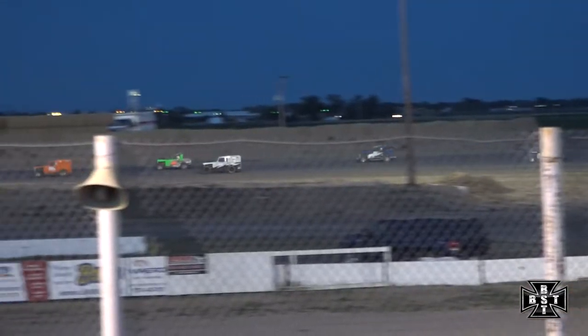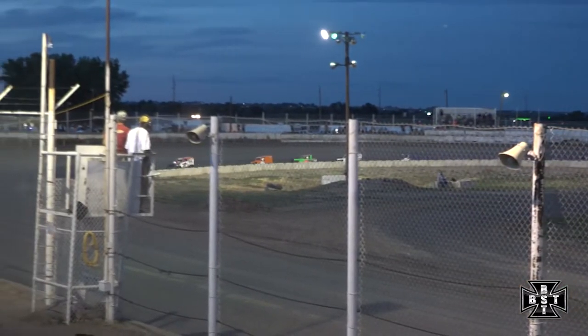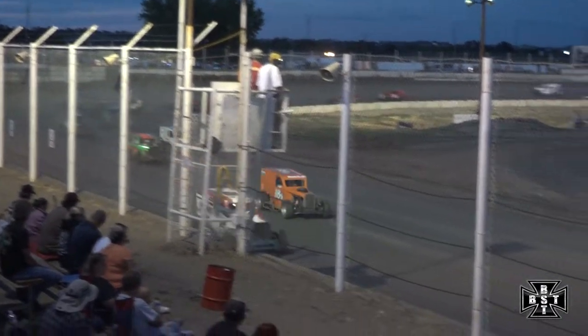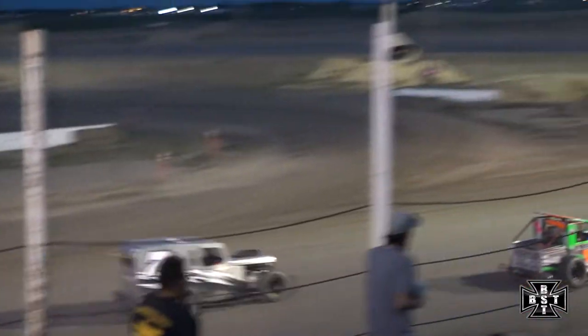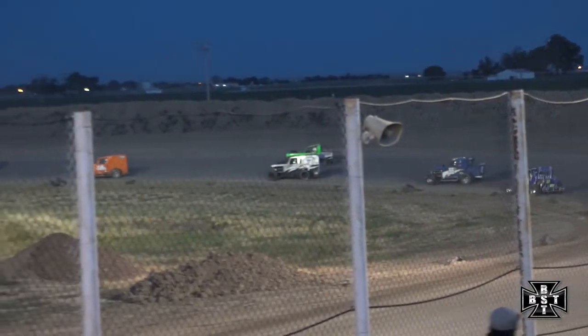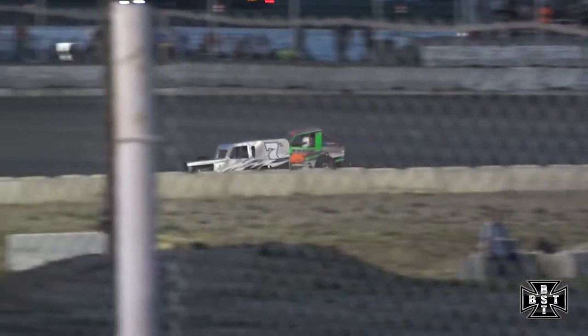Everybody working that low groove, your top five drivers. Single file now as we work on the low side of corners three and four. Devin Breeze will swing it to the outside. Keith Welch within striking distance of Breeze. Battle for fourth. Jared Moss underneath the 05 of John Pipe as they work down the back straightaway. Jared Moss now into the fourth spot.